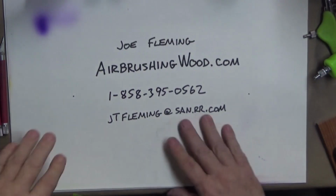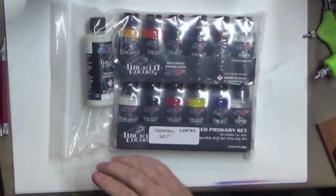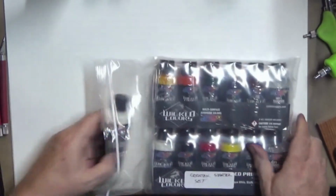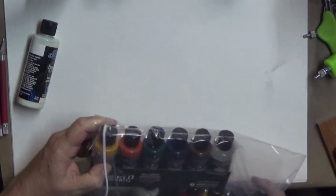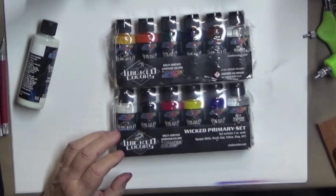Jude's. Okay, that's trash. Let's get a clean piece of paper. Okay, what I wanted to talk a little bit about is, it's a little too much glare there. Pull this stuff out. These are the Createx paints.